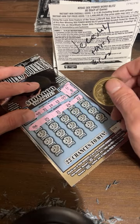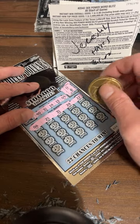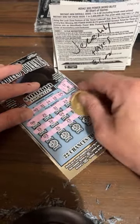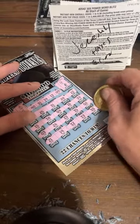Welcome into the live. We're at $80 so far, I believe. Just won another million. Good job, Super Bubba. Looking for 40, looking for 31. Okay, we got the 31.